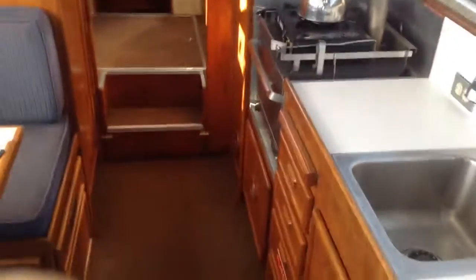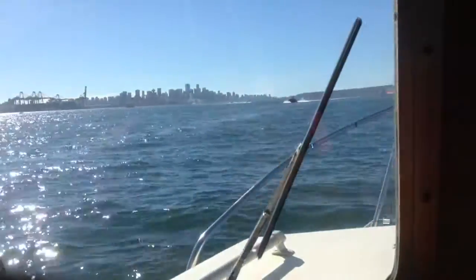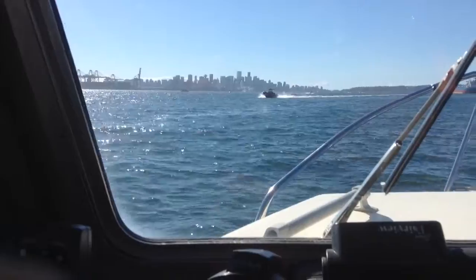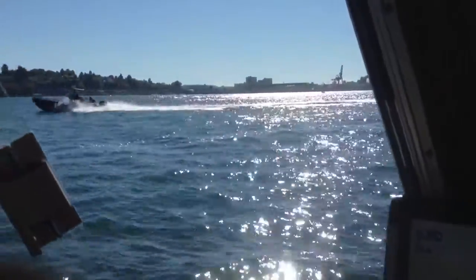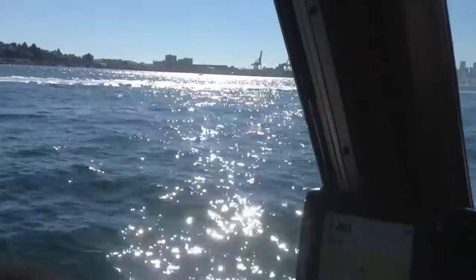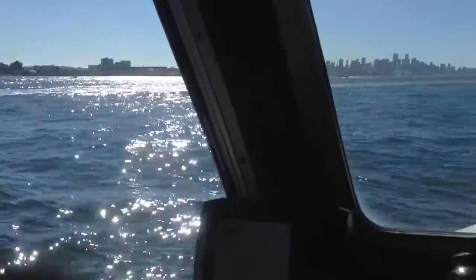Forward into the wheelhouse. Just in Burrard Inlet here, Vancouver Harbour. It's a Coast Guard boat going by. It's a nice day. Not very choppy. Just a lot of boat wakes. Everybody's out today.